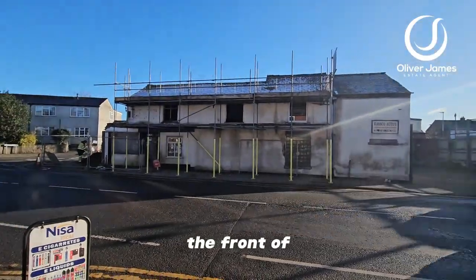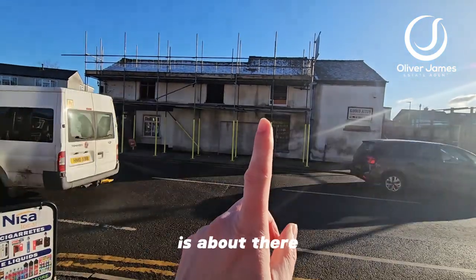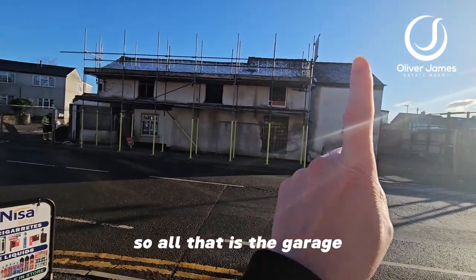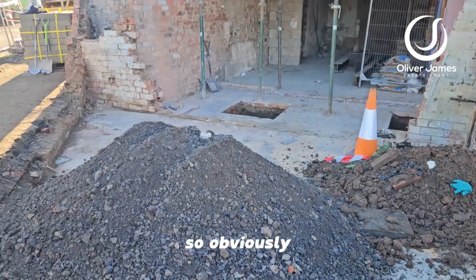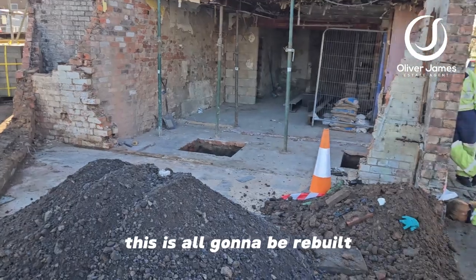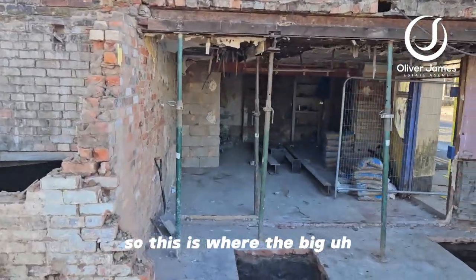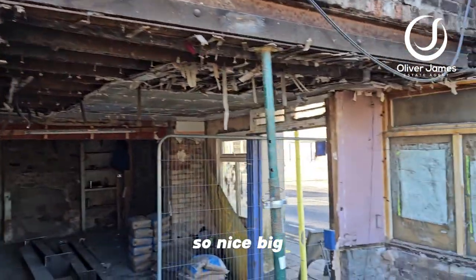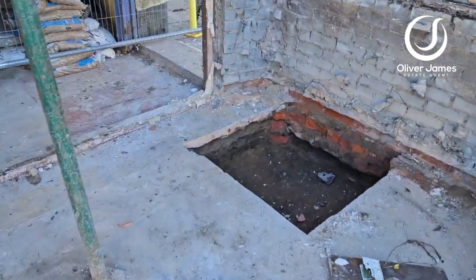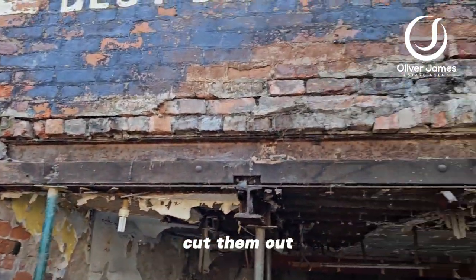So just out the front of the building now, you can see all the scaffolding. So my boundary is about there. So all that is the garage, and then obviously we're going to be doing all this up. So obviously, like I said, this is all going to be rebuilt, and we'll go in and have a look. So this is where the big steel structure is going to be. So nice big RSJ goalposts. This is where the pad stone's going, so we've just already cut them out.